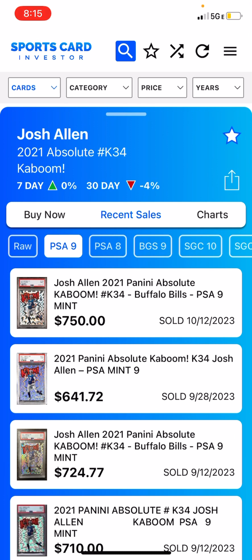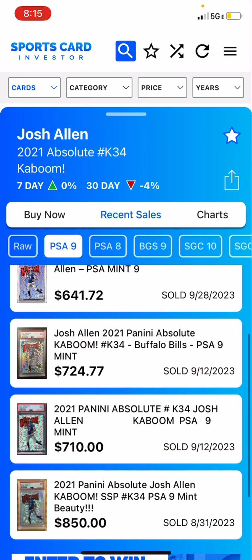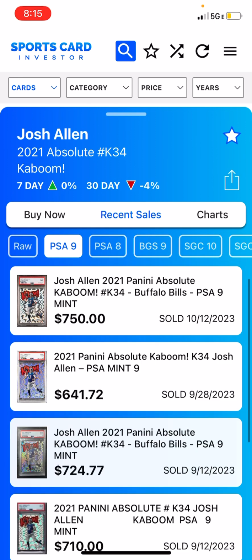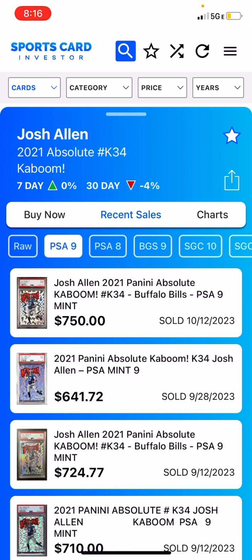The most recent PSA 9 sold for $750. There was a low dip, kind of an outlier, at $641, but the rest are all over $700 since August 31st, with the high being $850, right? So when I look at last raw, $750, $699, $7. There was an outlier way back early summer of $510. But knowing that with these 9s, I should be able to get up in the 600s or into the 700s. I put in a snipe.